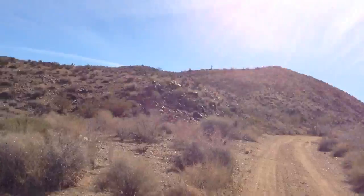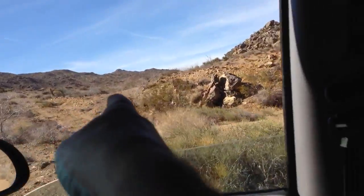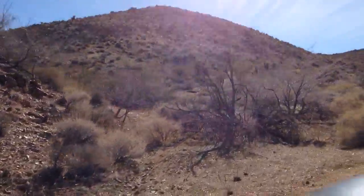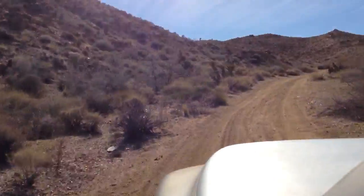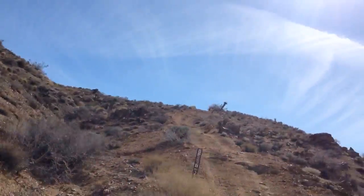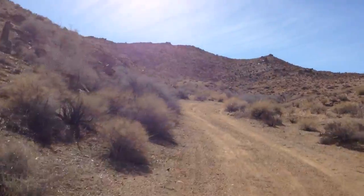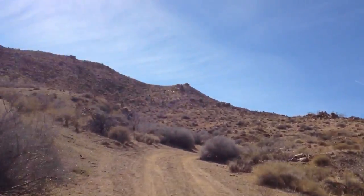Road. Right here's the old miner's road. Goes up right there. The gold's coming out of this great crap.